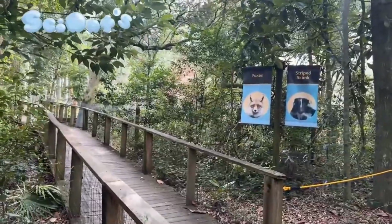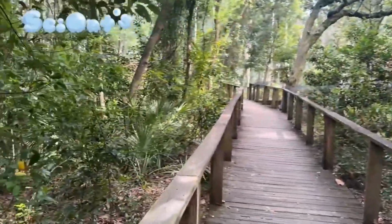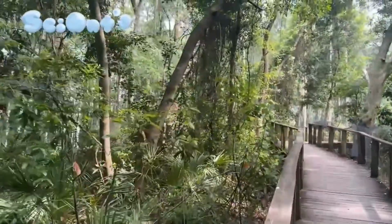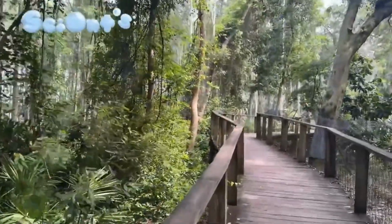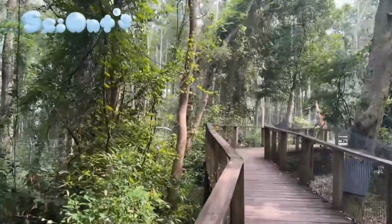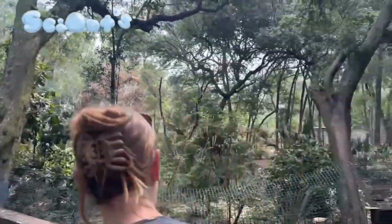So they have a striped skunk here. There are two species of skunk native to Florida. There's the striped skunk, which, if you're familiar with skunks in your area, is probably the same species. They're pretty large, they're stinky, and they have a big white stripe down the center of them. They're kind of cat-like, the size of a large house cat.